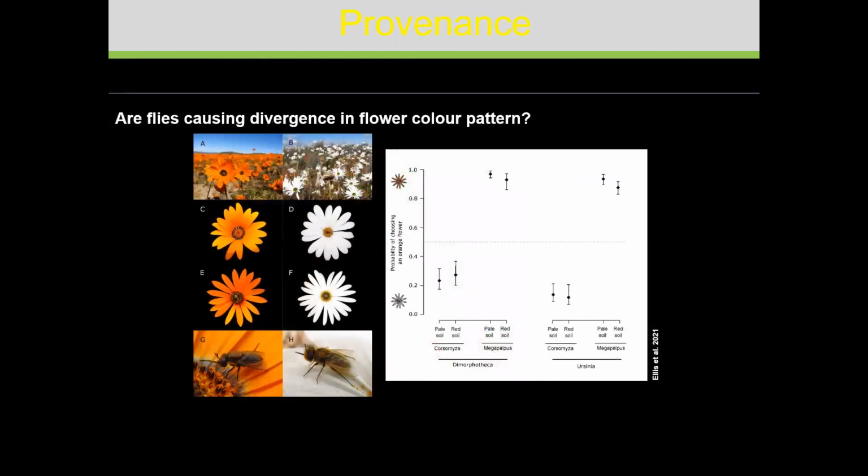And we see this in the dominant pollinators. So these are 2 species of bee fly, Megapalpus and Corsa miser. And you can see that whether it's the orange and white Dimorphotheca, or whether it's the orange and white ursinea, a different genus, Corsa miser always prefers the white flower, and Megapalpus always prefers the orange flower. So this divergence in floral color is being driven by the dominant pollinators.